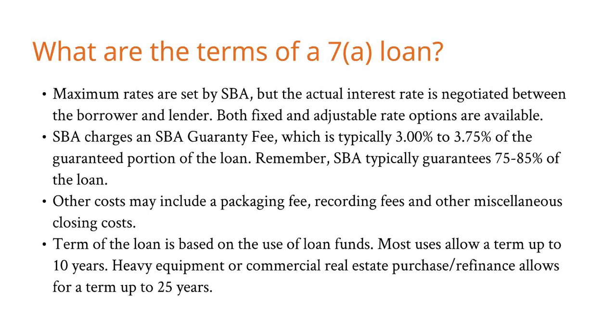Any fees that the SBA charges to the bank can be passed on to the borrower, anything used specifically to fund the program. Other costs can include packaging fees, recording fees, and miscellaneous closing costs. Just a reminder that the bank cannot charge an origination fee. The term of the loan is going to be based on the use of funds. Most of the uses you saw on the slide previously will allow a term up to 10 years. And then heavy equipment and commercial real estate can usually go up to 25 years.